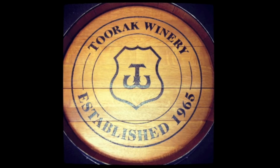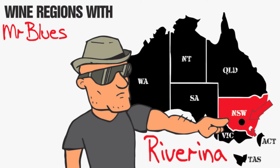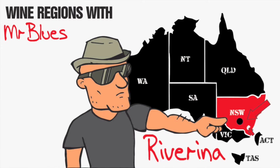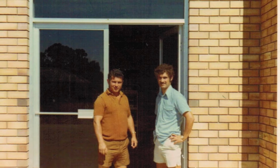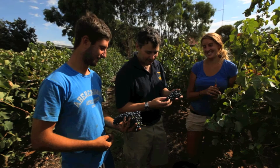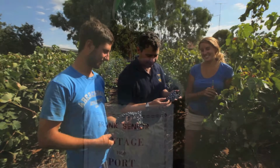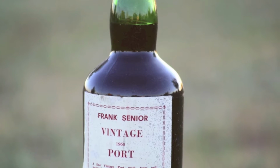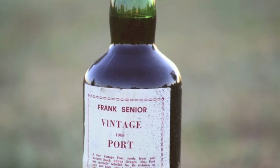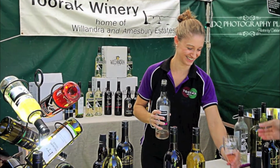Willandra Estate is part of Toorak Winery, which is situated in the heart of the Riverina in the town of Leeton, approximately halfway between Melbourne and Sydney. In the 1960s, and especially in the Riverina, winemaking was limited to fortifieds and single variety wines, with Toorak Winery manufacturing 70% fortified to just 30% table wines. In 1968, they decided to expand their portfolio into new styles, such as Spumante, Burgundy and Clarets.